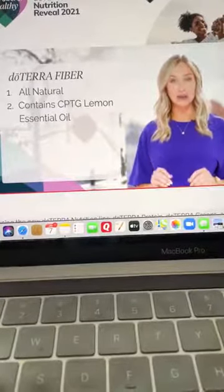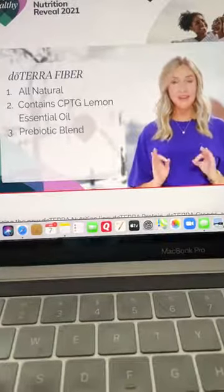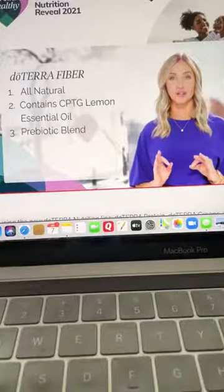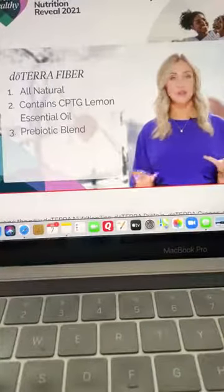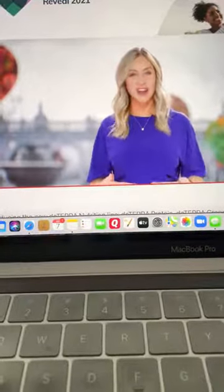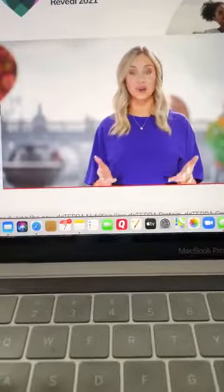And third, doTERRA fiber contains a special prebiotic blend. Prebiotics are sort of like food for probiotics. They are an essential piece of building a healthy gut microbiome. And we need a variety of prebiotics to be able to grow different probiotic strains and keep our gut microbiome in optimal condition. Now, in recent years, the vital importance of our gut microbiome has become increasingly evident. In fact, research has shown that a huge percentage of your immune system is actually in your GI tract.